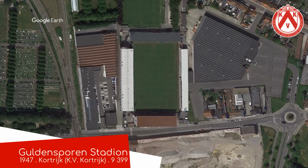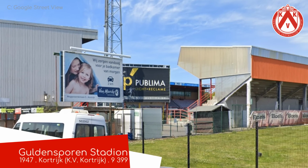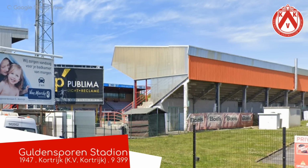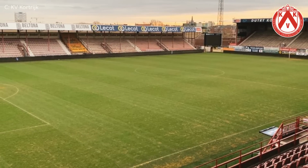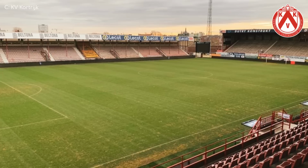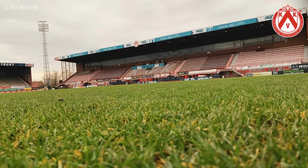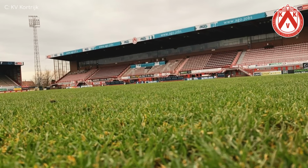Guldensporen Stadion. The name of the stadium refers to a battle that took place in this town over 700 years ago, the Battle of the Golden Spurs, where the Flemish defeated the French 3-0 I think it was. The Flemish have always been underdogs on paper, but like a frozen egg, they can be tough to beat. What the hell am I talking about?